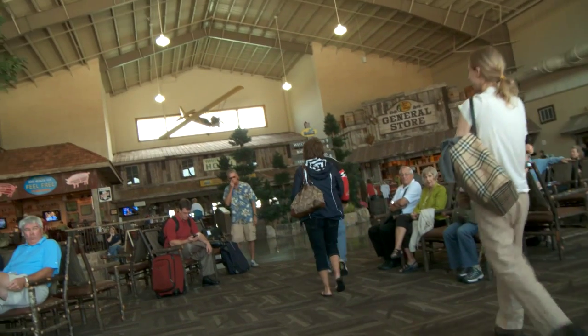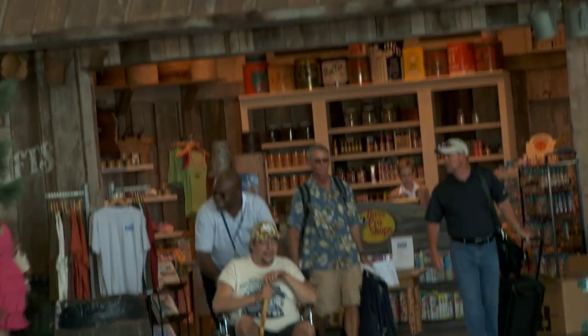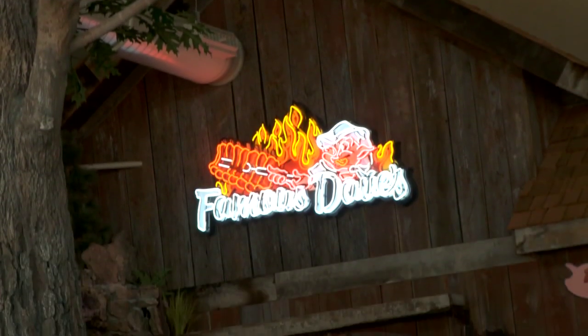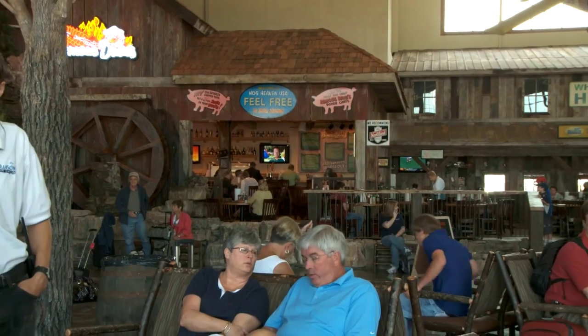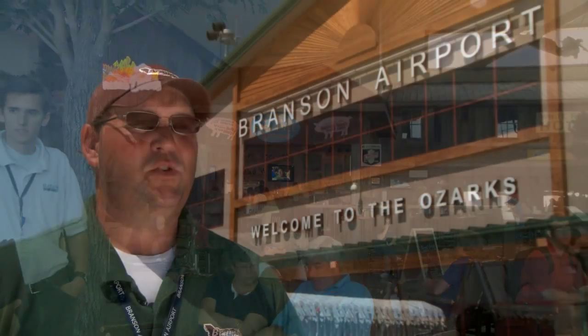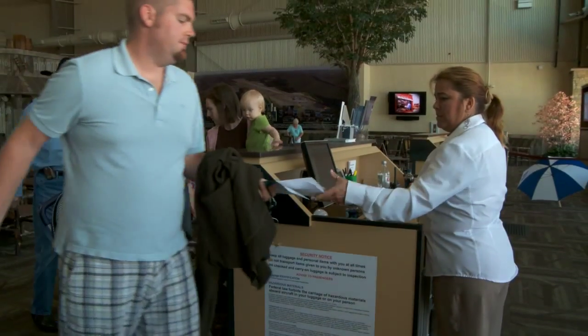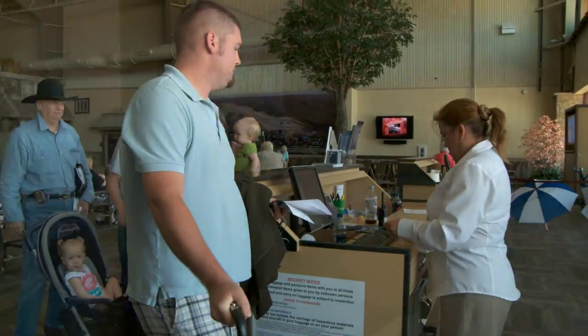And the hold room opens up into this grandiose room that has everything from a Bass Pro Shop as our general store to a famous Dave's with a water wheel right outside of it, again, keeping in with the Ozark feel. The passenger then will go up to the gate agent. The gate agent will reconfirm that they are on that particular flight, and they will also assist them with any connection information that they have in the downline city, make sure that the bags are checked to their final destination, and they can also offer an upgrade to business class for the passenger.